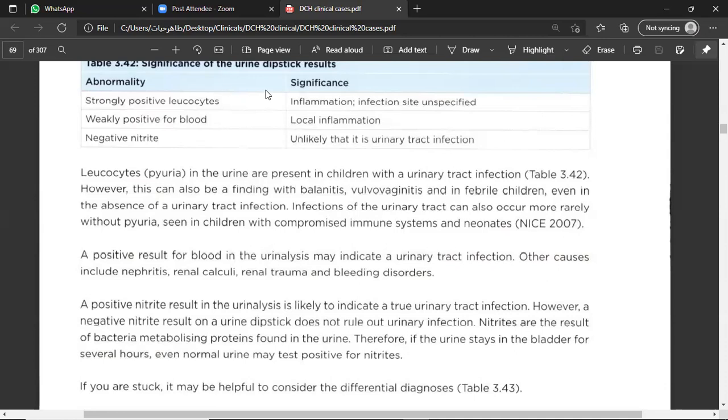And a positive nitrite result in the urinalysis is likely to indicate a true urinary tract infection. Yes, nitrite is more sensitive than WBC, but remember that WBC is usually, invariably present with UTI. However, a negative nitrite result on a urine dipstick does not rule out UTI. This is a suspicious case of UTI. Nitrites are the result of bacteria metabolizing protein found in urine. So why is the nitrite produced?